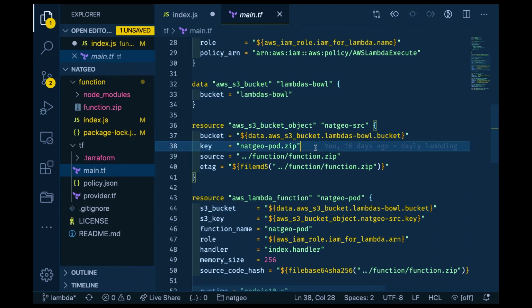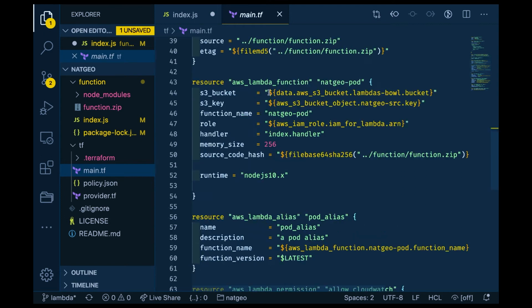So in this resource, we are uploading our zip file that we've just created to this bucket. Next, we're going to create our function. That's the fun part. We have just uploaded a zip file to a bucket, so we're going to have to refer to this zip file in this bucket.